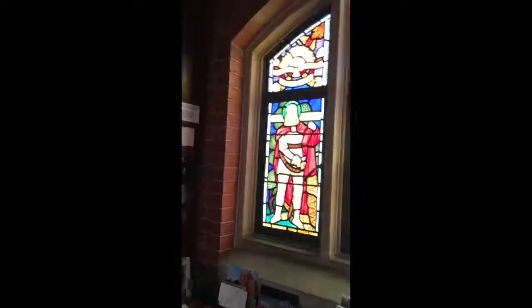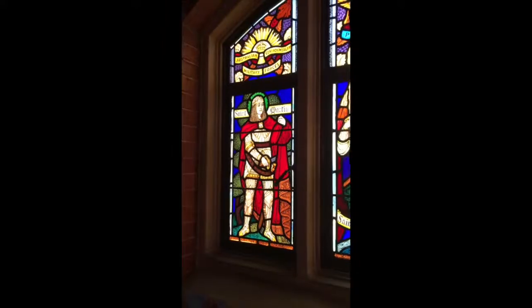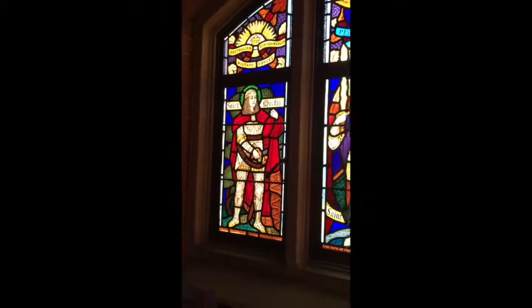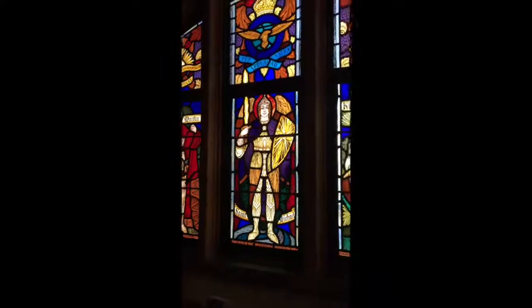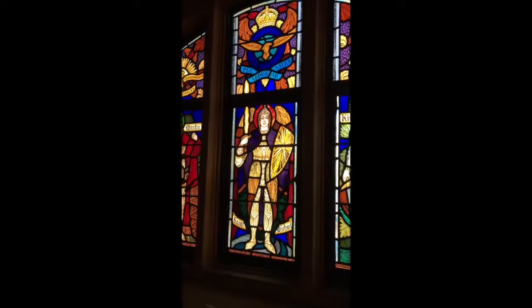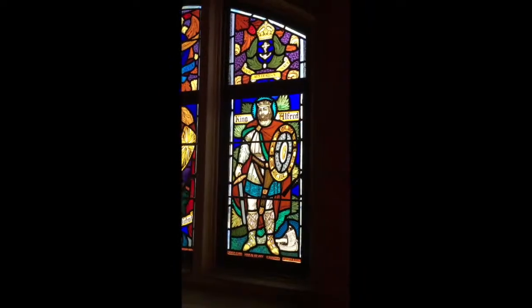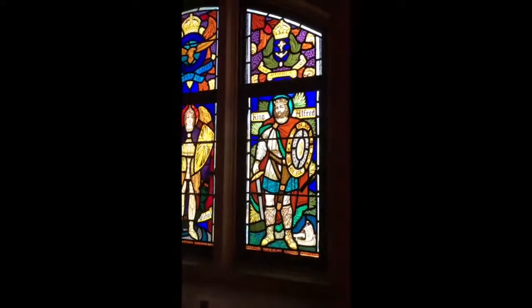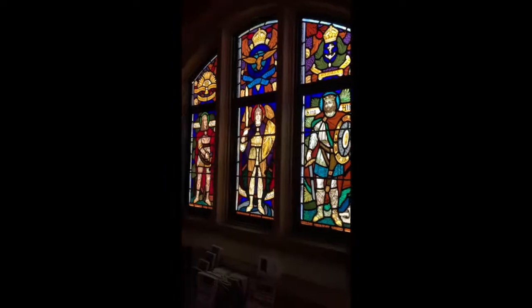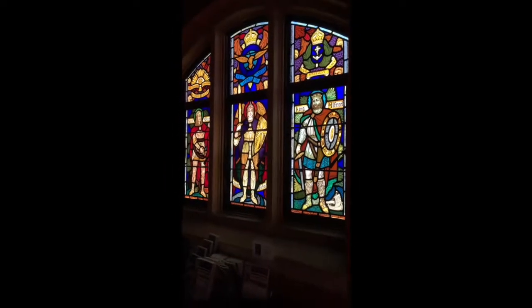On this side, St. Martin for the Australian military forces, St. Michael for the Air Force, and King Alfred for the Navy. As you can see, these windows in particular look wonderful in the afternoon.